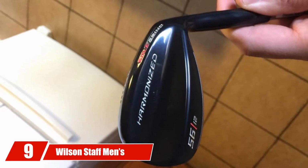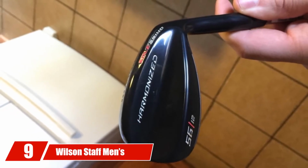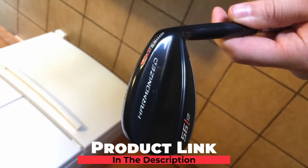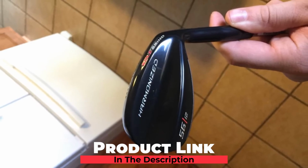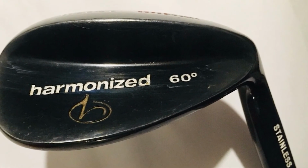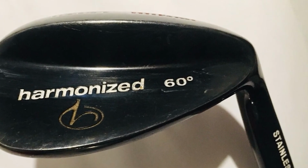Next, at number 9, we have the Wilson Staff Men's Harmonized Black Chrome Golf Wedge. The Wilson Staff Harmonized Black Chrome Golf Wedge is designed with a special sole that makes it easier for the player to open the club face. It has 52 degree, 56 degree, and 60 degree loft options.